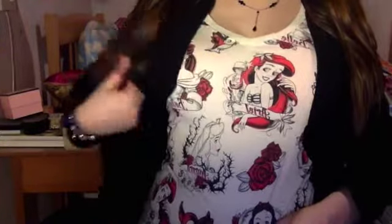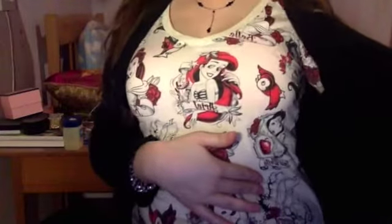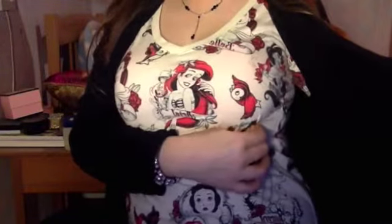And I did wear my Disney princess shirt today. I have Ariel and Snow White and Aurora and Belle on this shirt. I think that's the only four princesses on here. And Jasmine. Jasmine's over there. But the only reason why I bought the shirt is I can only buy a shirt like that, that has a bunch of princesses on it, if they have my favorite princess, which is Aurora.